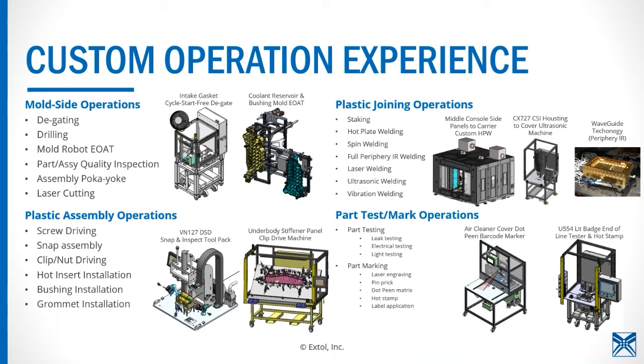And then you also got the plastic assembly. So the screw driving, as I said, the snap assembly and the clip driving, and the limiter driving. And there's a couple examples there of a snap and a clip driver right next to that. And then above that, you have a degator and an end of arm example too.